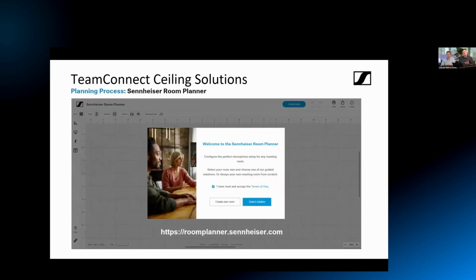When you're doing your designs, if you're weighing up which way to go for each space, we have a fantastic resource that's available to you, which is our room planner. That's a freely available resource on our website that you can go to. The URL's at the bottom of the page there. So feel free to bookmark that and save that in your browser. And you can go on there and design your own spaces.